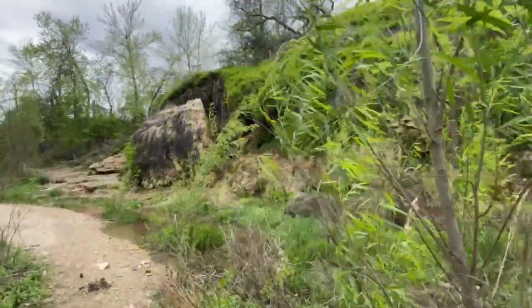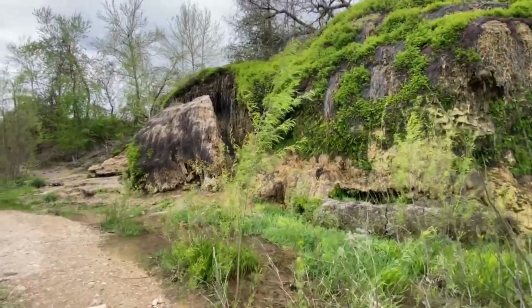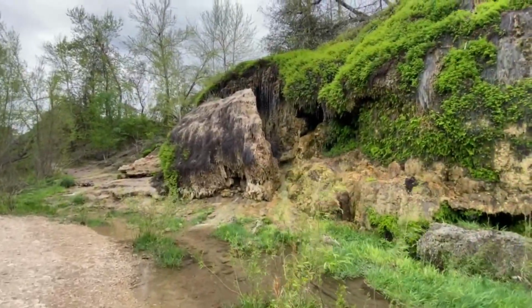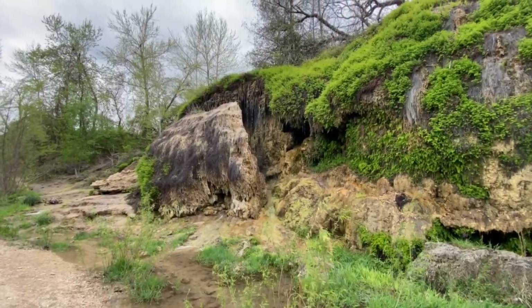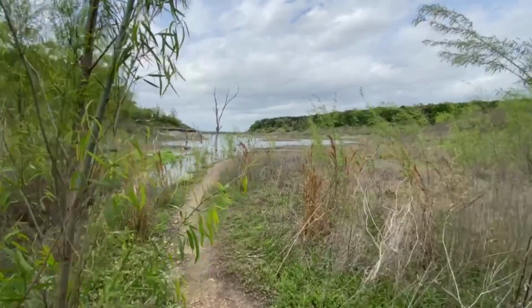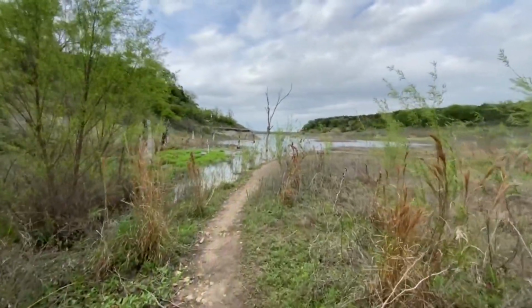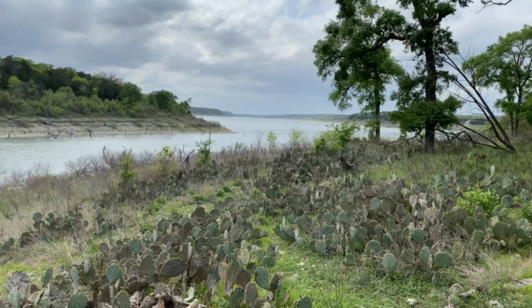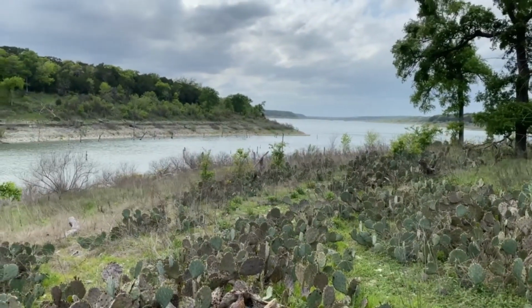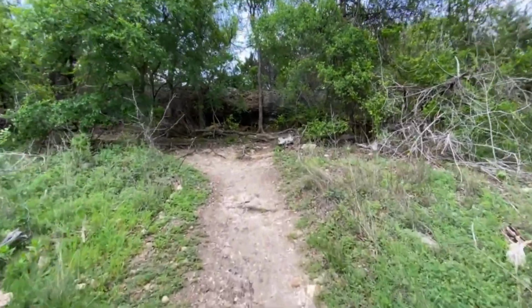Now we're going to head back, and we're going to use the shortcut to the trail. Find the path that leads to the edge of the lake, and you'll see a small hill that leads to the trees. This is where you'll make your way back to the trail.